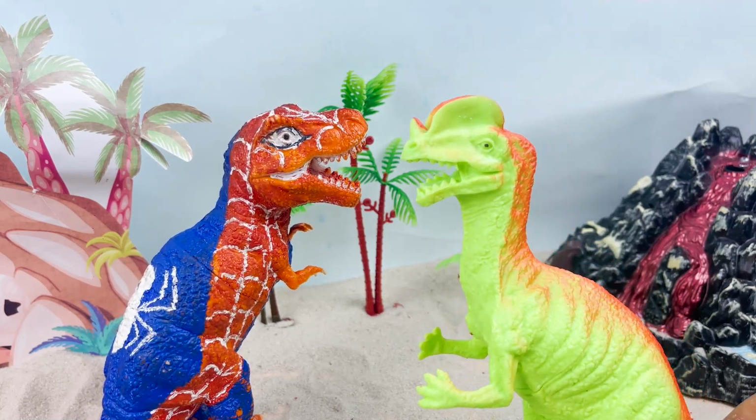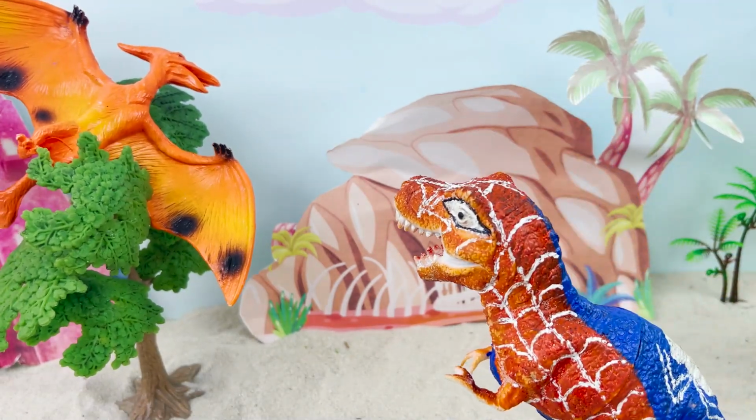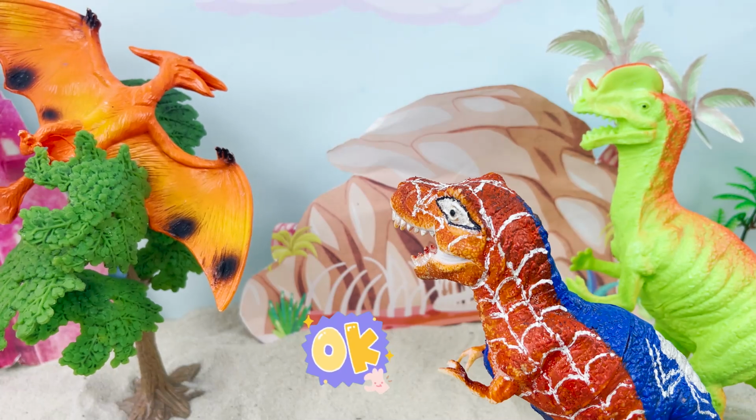I feel like I just heard a cry for help. Uh-oh! Oh, it's Pteranodon stuck in a tree. We have to help him. Okay.